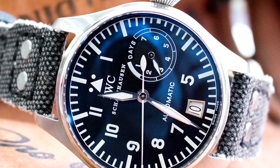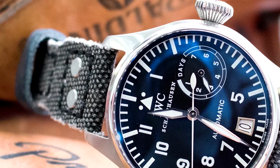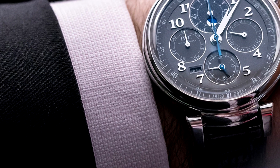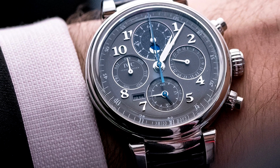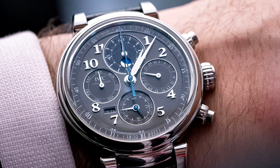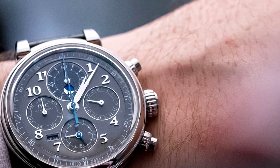Though IWC has top sellers in other styles, namely the Big Pilots and Portugieser, the Da Vinci is arguably the brand's most innovative watch line. It is a wristwatch series of firsts both inside and outside of IWC, but it took some time to reach its highest heights of success.